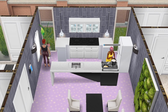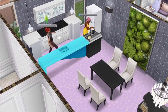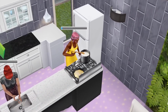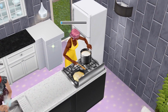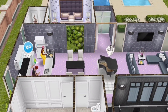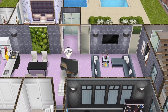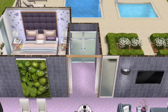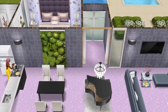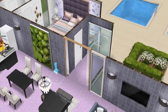It was interesting figuring out how to set up everything here, but this is the apartment anyway that belongs to Grace. She's cooking up something delicious, and this dining table has that green wall for a backdrop, and it's quite lovely, I think so anyway. Now we have a corridor that leads out to the back where we have the pools, and also in the corridor on the left we have the door that leads into the master bedroom.